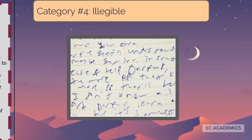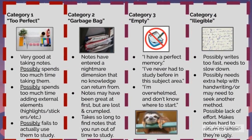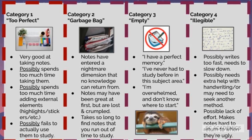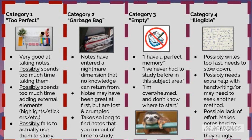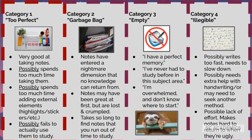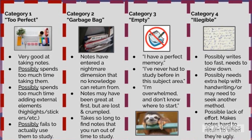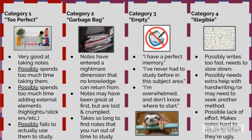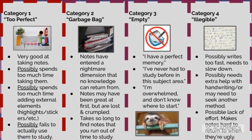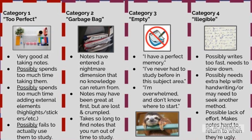And finally, category 4 is the illegible category. Basically, you can't tell what they wrote. And there's a few reasons for this. They possibly write too fast and just need to slow down. Some people have decent handwriting when they don't speed through it. This person possibly needs some extra help with handwriting or may need to seek another method. Some people legitimately need help and have issues handwriting. For this person, a computer might be a better option. This person also may just be lacking the effort. You do need to put some effort into making your notes look good, or you're not really going to want to go back to them because they're too ugly.